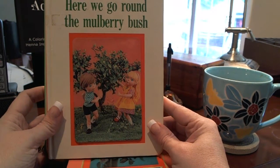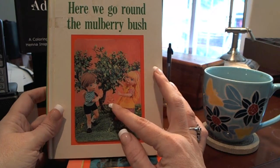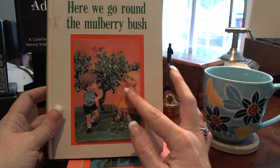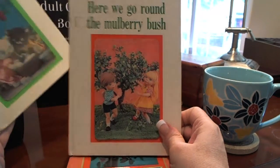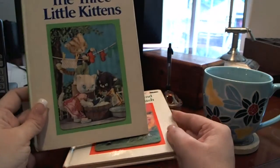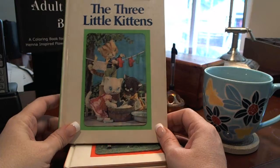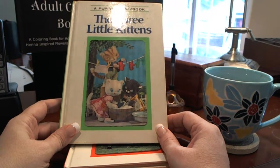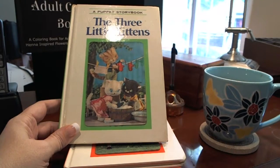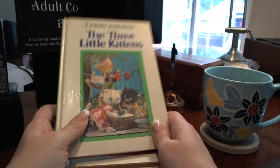or Here We Go Around the Mulberry Bush, which was kind of a little song we used to sing. I don't know, do kids sing that anymore? Anyway, that one's a really cute one. Or Three Little Kittens. I'm thinking that because maybe most people are more familiar with Three Little Kittens, let's start with that one. We'll do that one this time.